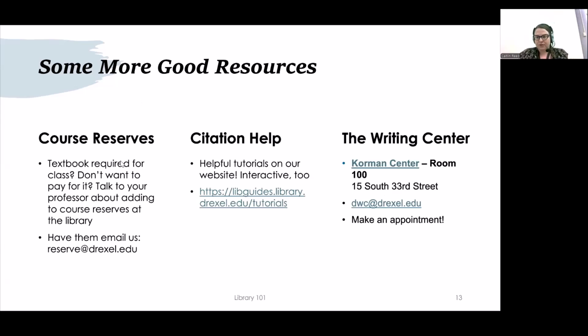We also have course reserves here at the library. You may be required to read a textbook for class that is not available online, in which case you might have to come to our front desk and request that textbook from our course reserves. Now, our course reserves cannot be lent out exactly like our normal stacks, right? We lend them out for 3 hours at a time generally.